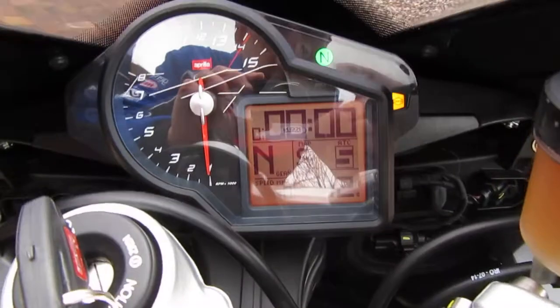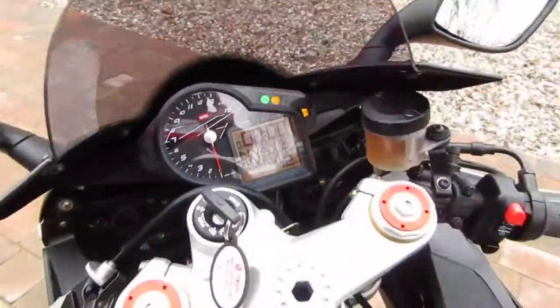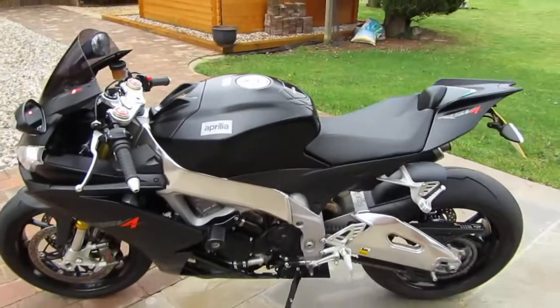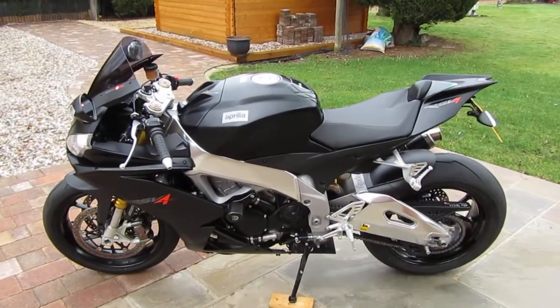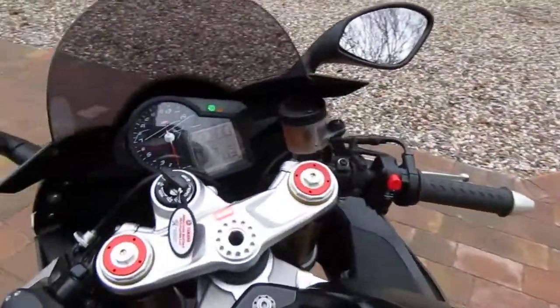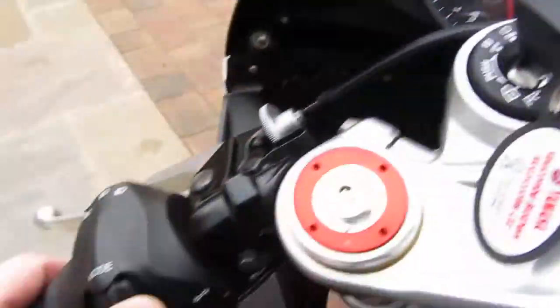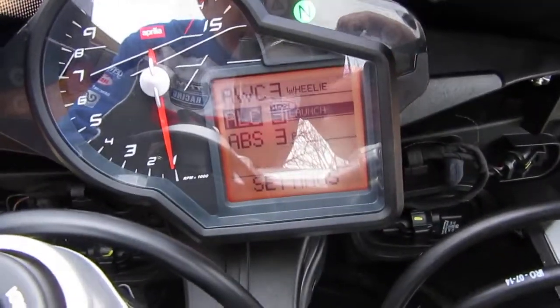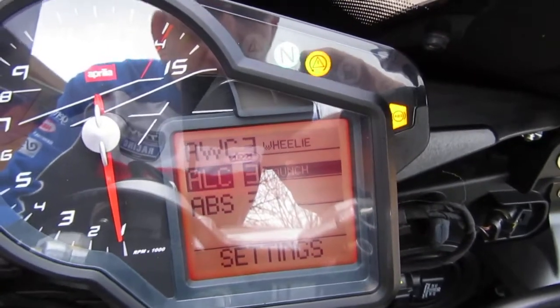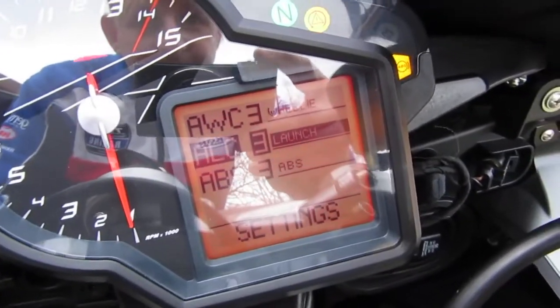the speed. So that's basically the track mode, because clearly the last thing you want to be worrying about on the track is your actual speed in miles per hour. Probably looking for your next apex, more importantly. But using the mode button on the left hand side, we can actually change that back. We can go into wheelie control, we can go into launch control, we can change the ABS settings.